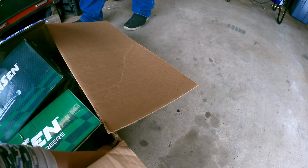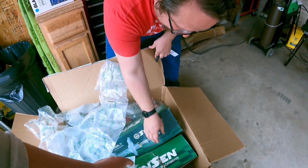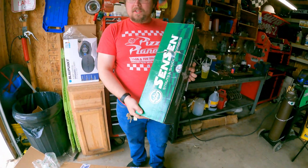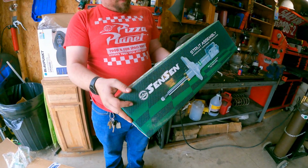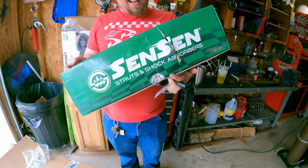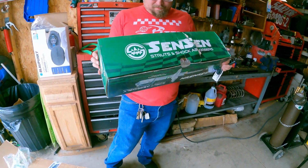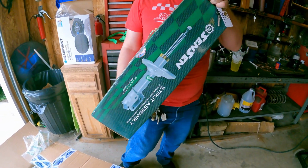I like how there's just the hardware. It's just loose. Probably came out of that. Can you tell that they were quality? This brand, where does this brand even come from? I've never heard of Sensen. Sensen suspension. They got trees on them. What does that mean? Economy, I guess. Could you guess where it was made?